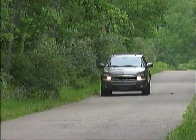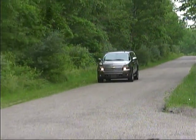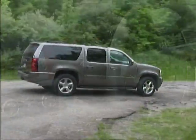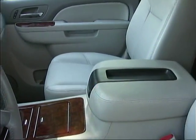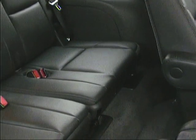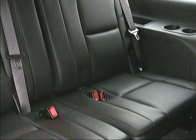Ride quality in the big Chevy is quite good over all types of surfaces, adding to the comfort offered by the spacious interior accommodations. Seating positions in the first and second rows provide plenty of stretch-out room for folks of all sizes, while the third row is a bit more restrictive, but still better than the back space you'll find in most other SUVs.